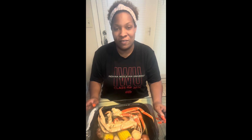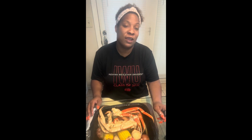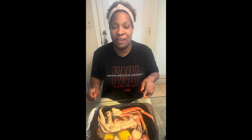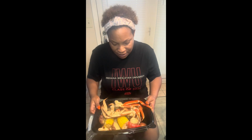Okay, so we are going to get into this because I am starving. So I have been seeing everybody posting about the new Red Lobster seafood boils, and there have been mixed reviews. So guess what your girl decided to do? I decided to check it out for myself. So this is what it looks like. Now let me say this.